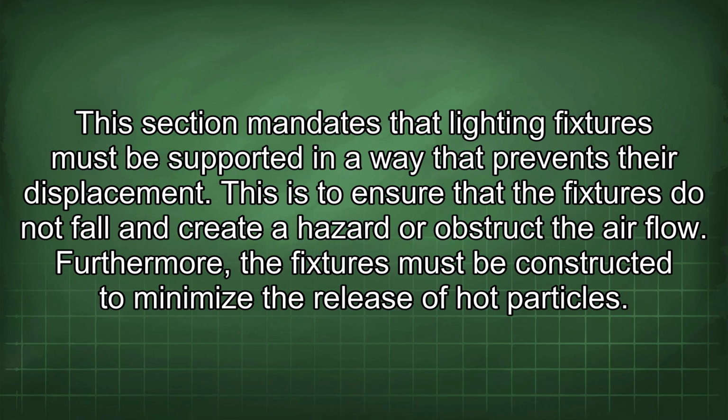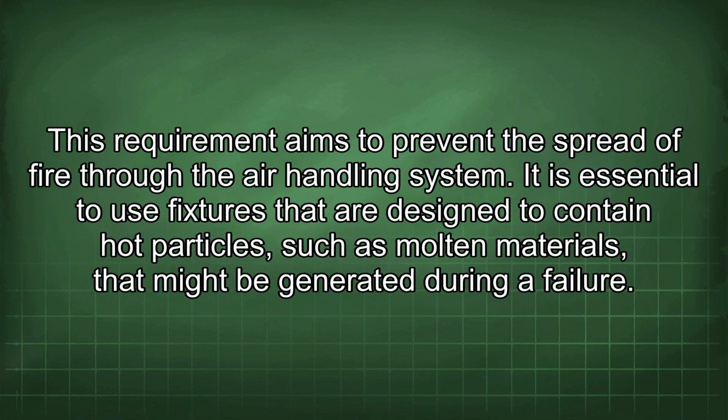Furthermore, the fixtures must be constructed to minimize the release of hot particles. This requirement aims to prevent the spread of fire through the air handling system. It is essential to use fixtures that are designed to contain hot particles, such as molten materials, that might be generated during a failure.